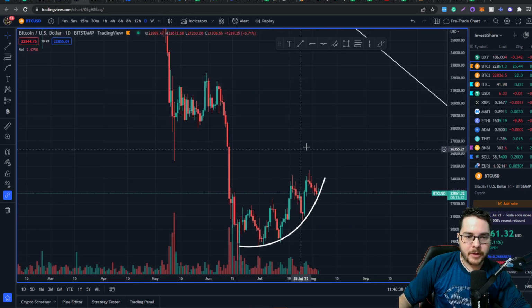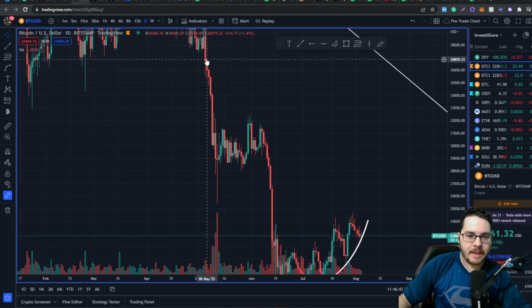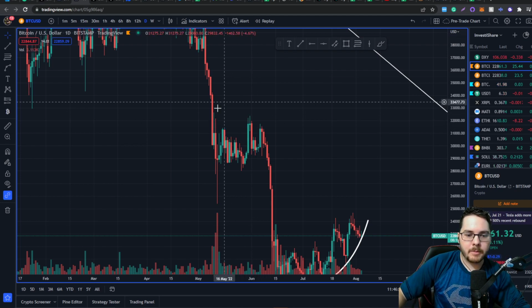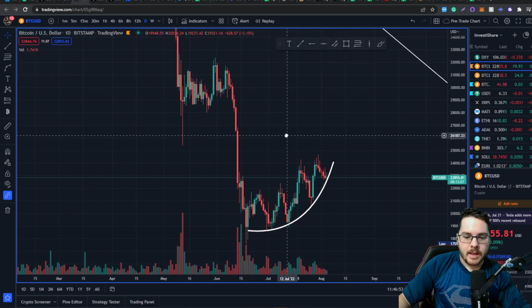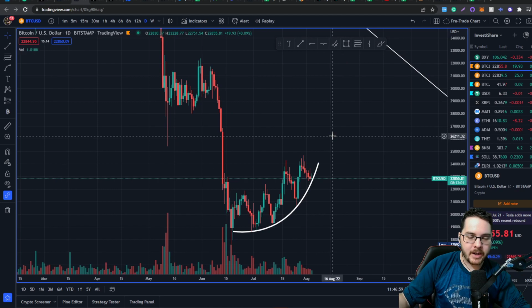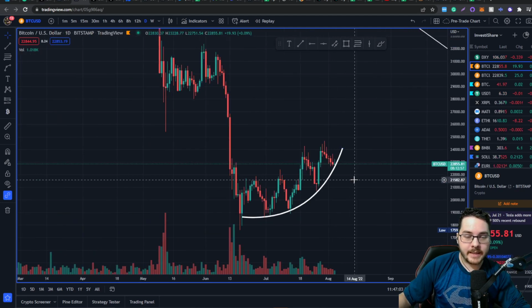If you're not familiar with the fishhook formation, it looks kind of like this. It usually happens after a large drop, and then it tries to retrace the drop about 30 to 40%, and then it drops from people taking profits from the pump from the support bounce. And we might be having the same kind of thing. We have a lot better curve here, so the chance of it going to the upside is a little bit better. However, it looks like on the daily chart we're retesting it right now.